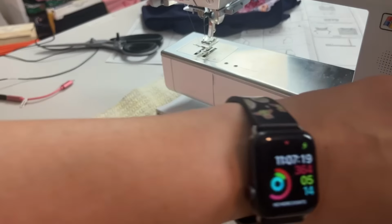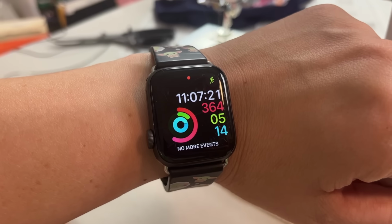Hello. It is arguably far too late to be sewing, as it is currently 11 p.m. Eastern Time. Should I be doing this? No. Am I going to? Because I feel like it can only be 4 seams. What can go wrong? Famous last words.